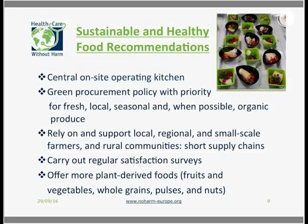Some of the hospitals that we interviewed have really made a lot of effort in contacting the local farmers and in establishing long-term contracts with them, although this is not always possible because, as I said, the hospital needs a large quantity of food. But the recommendation is to try to shorten the supply chain in order to meet with the local farmers and establish a direct contact.